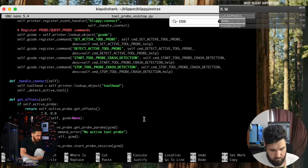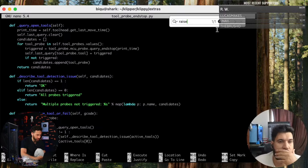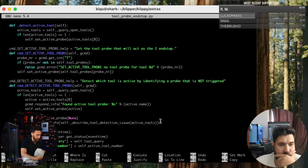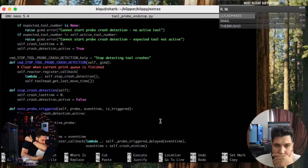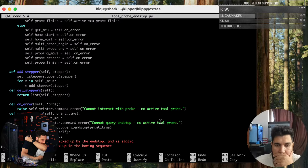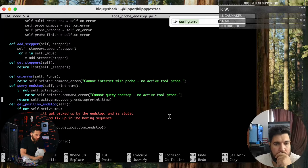I don't know how to search. So we need to find raise gcode error. Oh wait, we need to find config.error. Doesn't find it. It's possible we need to just find it manually. My God, how are we ever going to find this? Search with slash. Nope. I did Command F, that didn't find it.